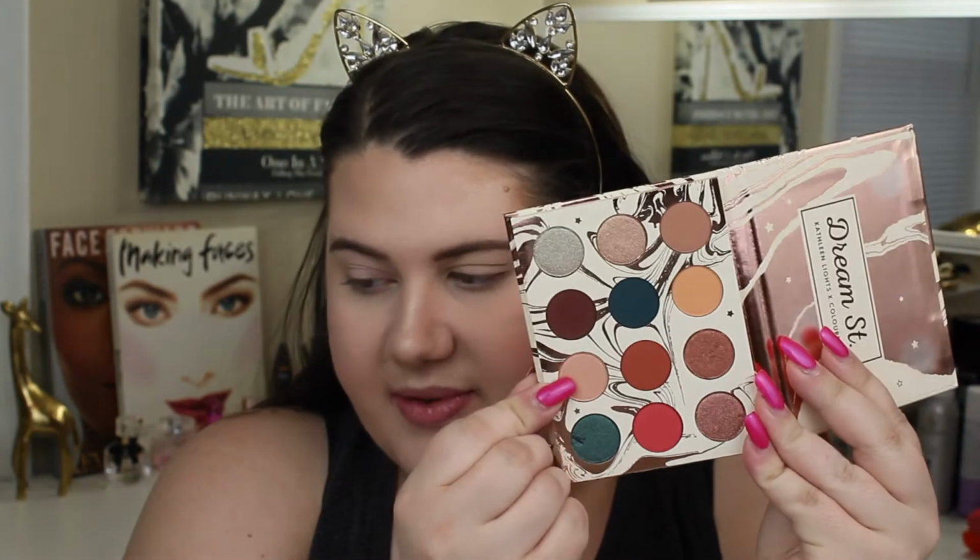So this is what the palette, like I said earlier, looks like. It comes with 12 shades. Looks like there's 6 mattes, 5, kind of 6 shimmers. I don't know if you'd count this one fully as a shimmer, but alright.